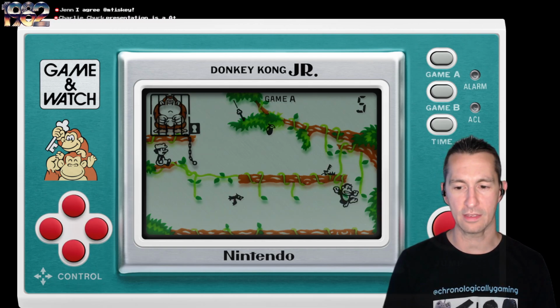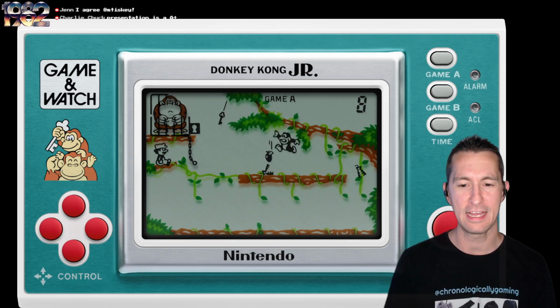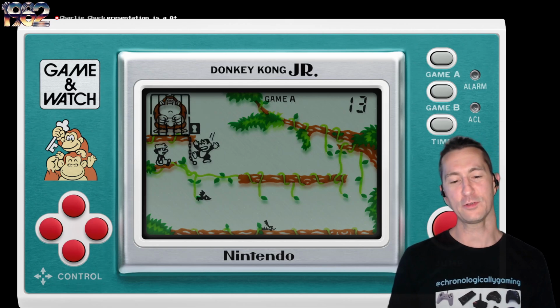What I don't know is, oh, I see now. The up and down is only utilized right here. So it feels like there's a missed opportunity for the controls. But I'm probably saying that because we played Donkey Kong and it uses that directional pad. Man, it's still fun though.